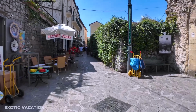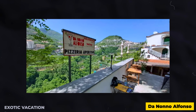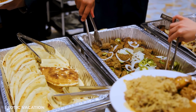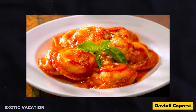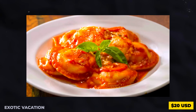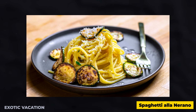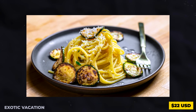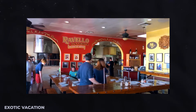Speaking of restaurants, we absolutely love Osteria Ravello and Da Nonno Alfonso. Both offer delicious food and fantastic views. At Osteria Ravello, try the ravioli caprese for around 20 USD, and at Da Nonno Alfonso, don't miss the spaghetti alla Nerano for about 22 USD. Both spots can get busy, so it's a good idea to make a reservation if you're visiting during peak season.